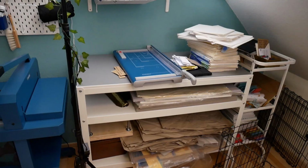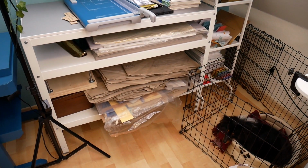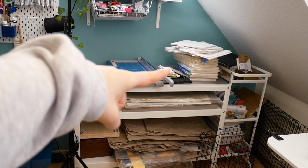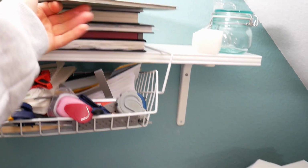Let me begin by showing you the absolute chaos that my studio is at the moment and show you my newest addition to the studio equipment. Oh my goodness, it's so messy here. Here's the dog, he is sleeping. This is what I'm currently working on. You might know my oil pastel sketchbooks. I have one right here.